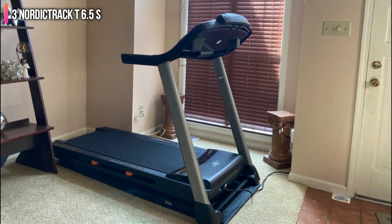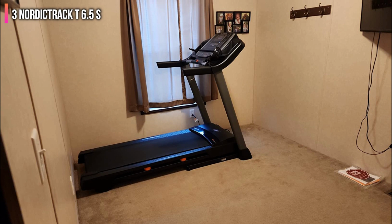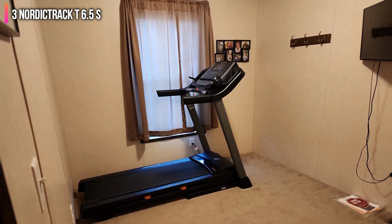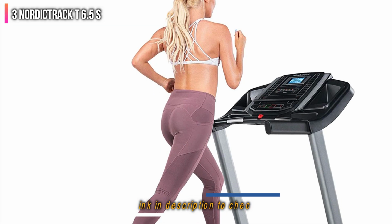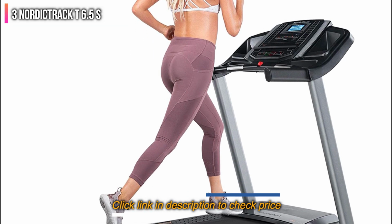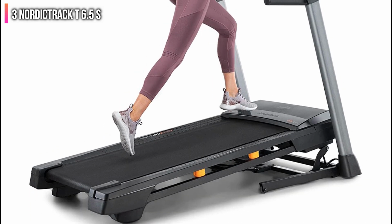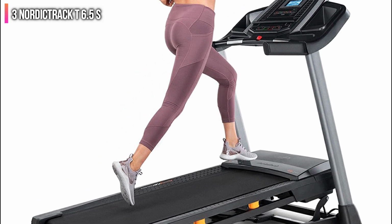They both have 10 incline settings in addition to having the same construction. Additionally, they share some extra features such as speakers and cup holders. While the Echelon is an impressive machine, this treadmill may be a better pick for newbies since it's more affordable without sacrificing too many features.